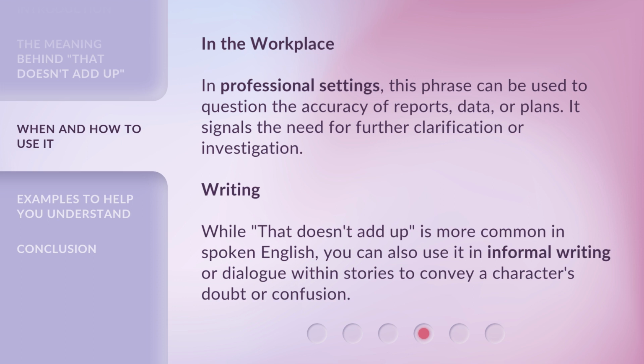Writing. While "that doesn't add up" is more common in spoken English, you can also use it in informal writing or dialogue within stories to convey a character's doubt or confusion.